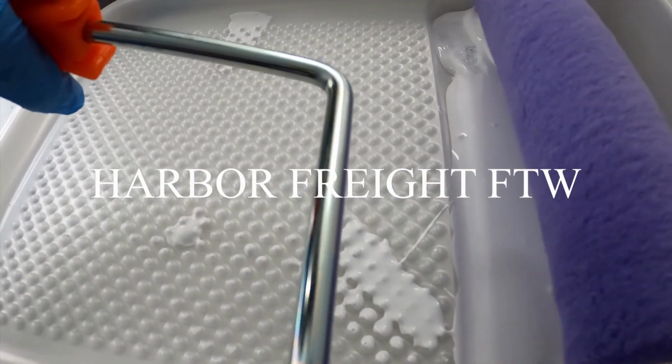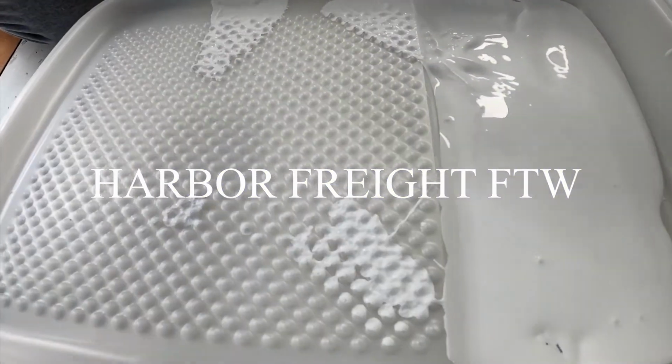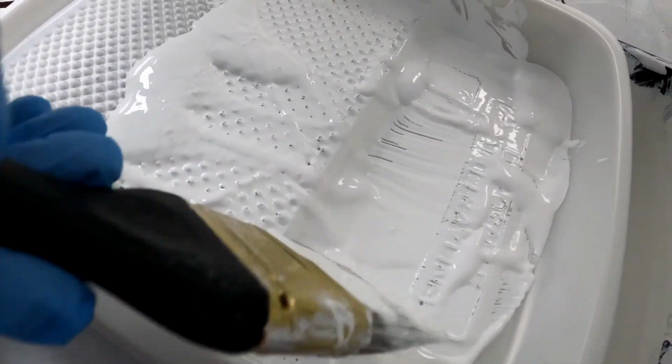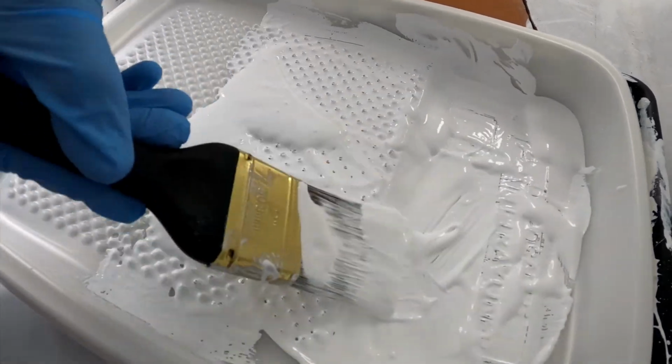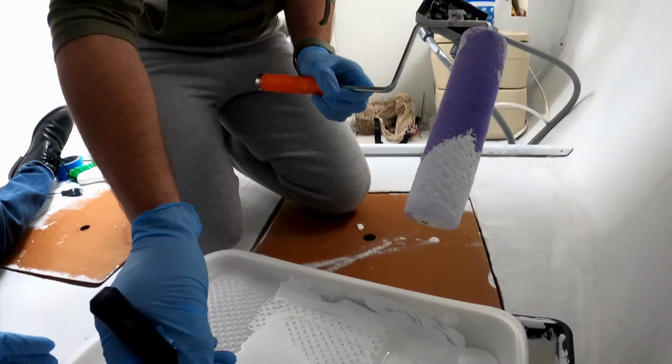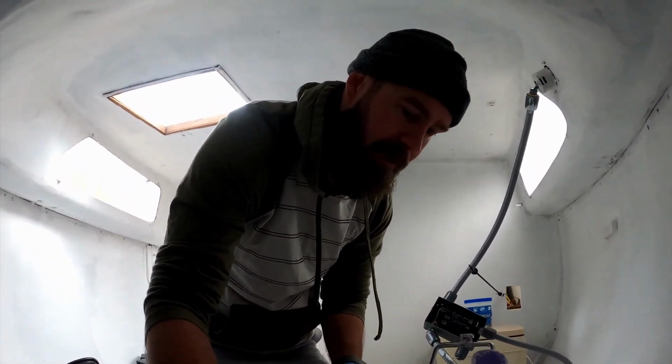Oh, the roller doesn't fit in the thing. This is how we cheat the system, folks. We're not rich. And also, if you load your brush more like this, you'll get more consistency out of the paint, in the bristles like that.